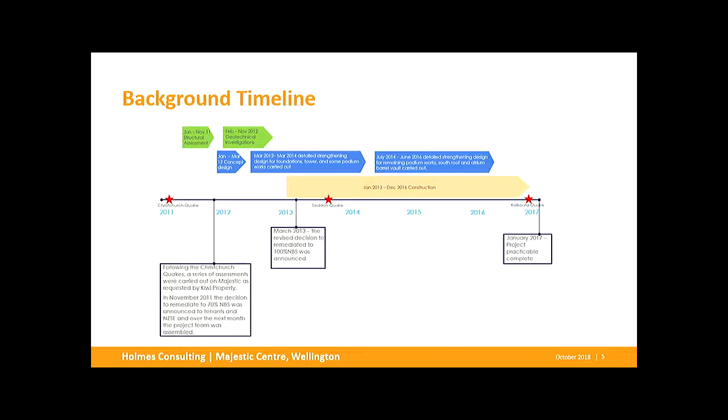So part of the premise of us getting involved and getting into this project was to actually make some early gains and improvements for the building, and so we had a staged and fast-track process to get on site, get some construction moving and get some improvements made to the building as soon as we could.